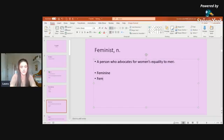Just the prefix fem means woman anyway, pertaining to women. We have femininity. That's a tricky one. Do we have any others? Feminine, fem, femininity, feminist. I think that's it. So you can see how that prefix fem pertains to women. So we have feminist, a person who advocates for women's rights. Feminine, which is traditionally womanly. And femininity, which is the quality of being feminine, of having those womanly qualities.